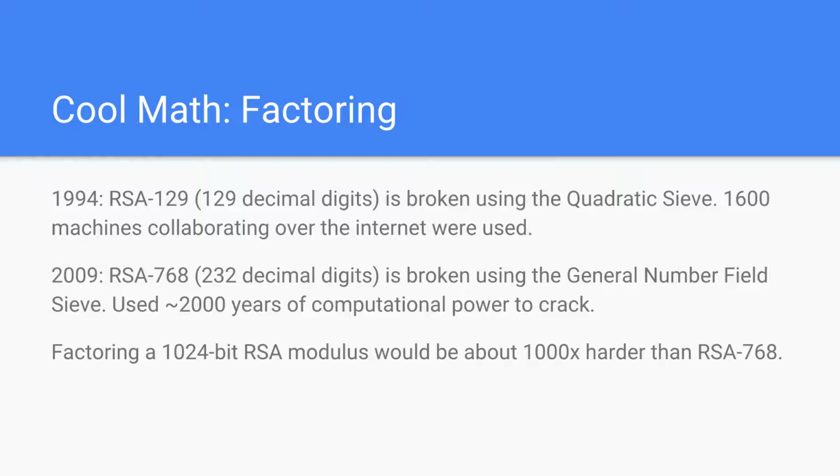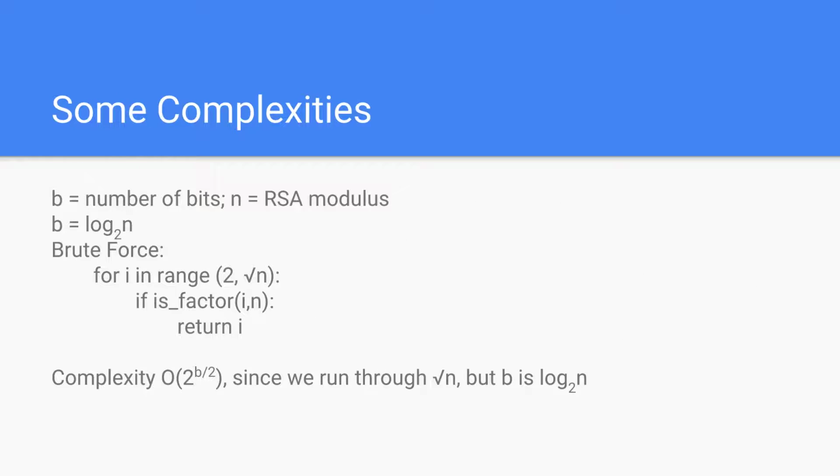In 2009, and this is the current record for the largest number to be broken, RSA 768 was factored. That's 232 decimal digits, because 768 refers to the number of bits in the RSA modulus, and it used about 2,000 years of computational power to crack it. Factoring a 1024-bit RSA modulus, which has not been done yet, is about 1,000 times harder than RSA 768. So, yeah, we're looking at then 20,000 years of computational power to crack RSA 1024.